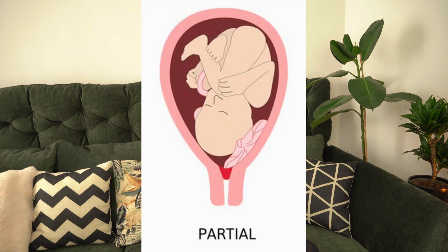The second type is partial previa, when the placenta partially covers the cervix. The good news is it can resolve as the pregnancy progresses as well. The placenta may move away from the cervix as the uterus expands, although it's not always the case, unfortunately.